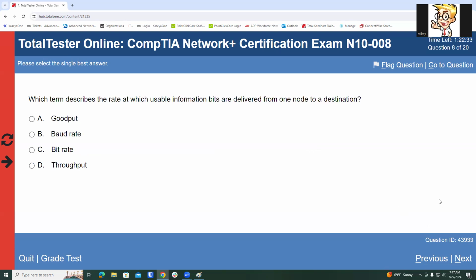Okay, question number 8. Which term describes the rate at which usable information bits are delivered from one node to a destination? Could put baud rate, bit rate, throughput. Throughput jumps out at me. Throughput is bandwidth. It's how fast you can send and receive. The other ones have nothing to do with the rate of data moving on a network.